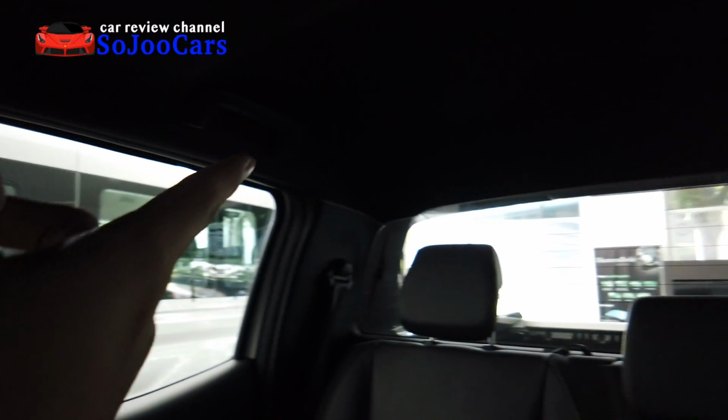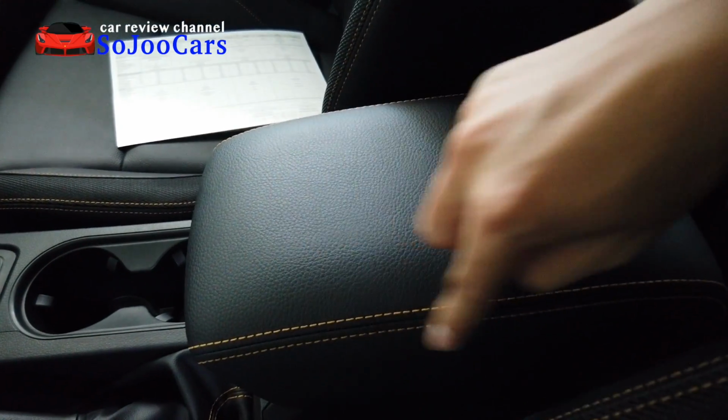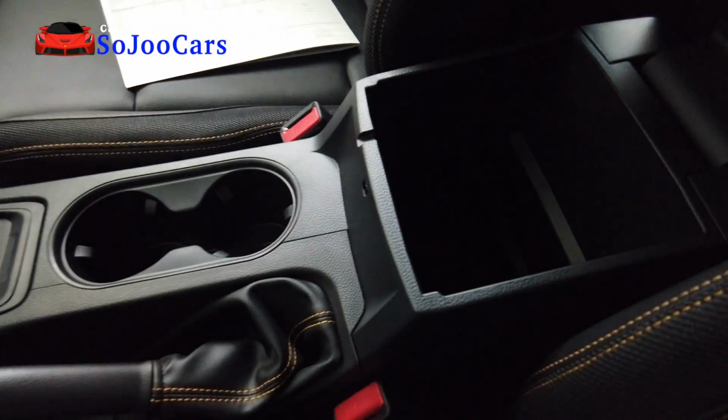Grab handle, grab handle, grab handle, grab handle, and a grab handle and a cabin light here as well. Now, when you open this up, the center armrest or console is very soft with orange stitching, and we have an ample space of storage here. So this one has cool function, and you also get the air vent right there to keep your stuff cool.